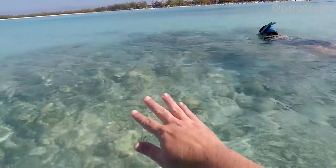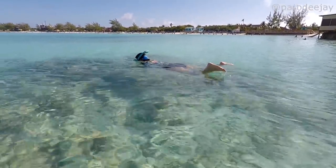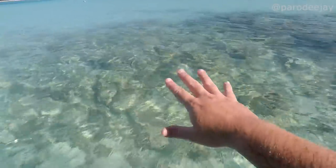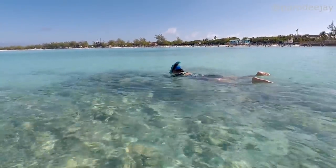So just this little part right here, if you come to Half Moon and you're like, man, I wish I could have gone to Princess, well, just come be right here on this part. And this part is like Princess Keys, just all this rock shelf. It's kind of true, actually.